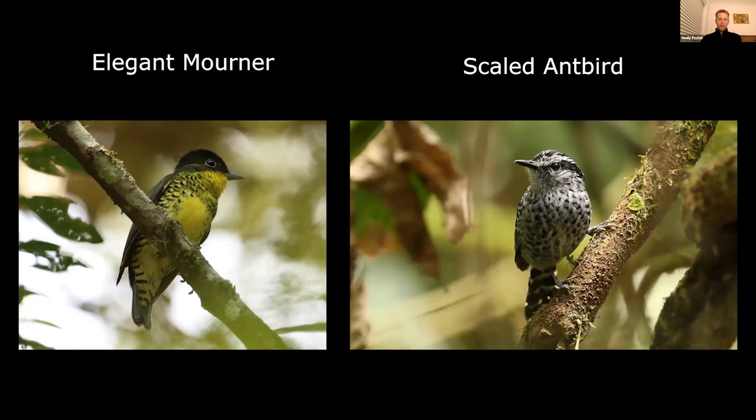Speciality for Regua there on the left-hand side, the elegant mourner. This is a bird that breeds at an altitude of about 1,000 meters, and then comes down to overwinter at Regua. So this is always an important target for us, together with the scaled antbird there.